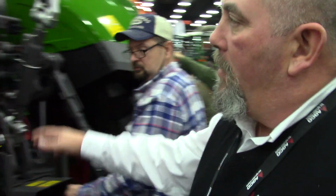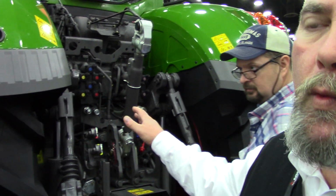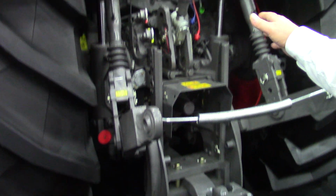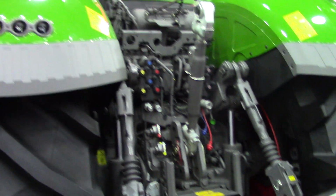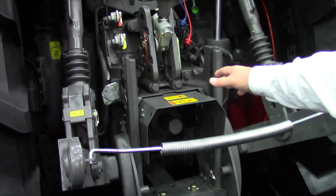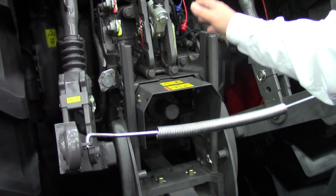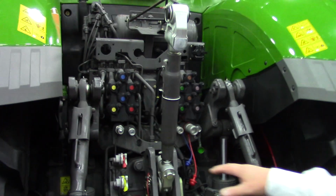Coming along to the back of the tractor, of course, different options as far as the tractor goes. We can order the tractor up with or without the 3-point hitch system, with or without the PTO system. So if you wanted or chose to have a flat back system, you could go that way. Cat 4 or Cat 5 drawbar system with a heavy-duty 1000 PTO. Yes, the PTO is on there. It's 1000 economy.